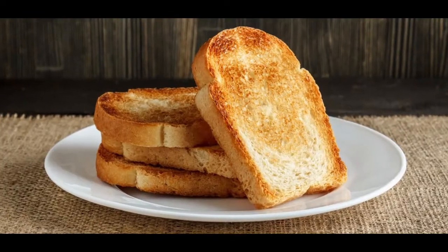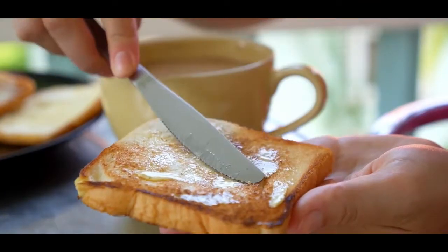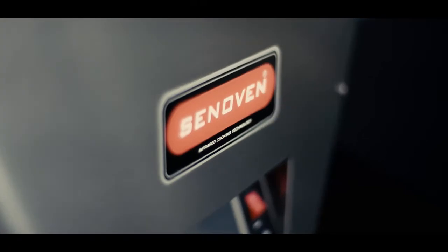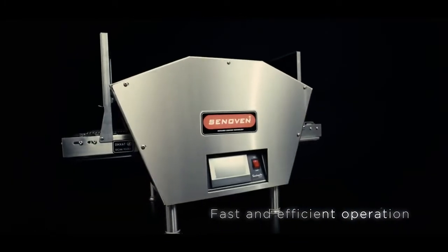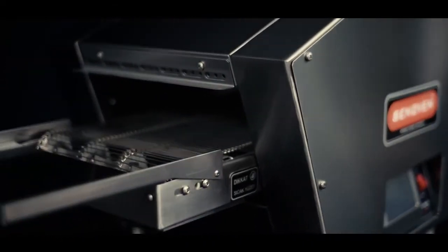If you own a fast food restaurant or chain, you'll be thrilled to find out how our bench-style conveyor toasters can speed up your operation. But hey, speed is just the beginning.